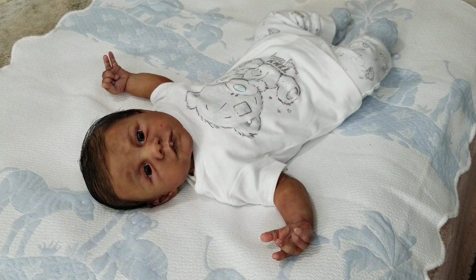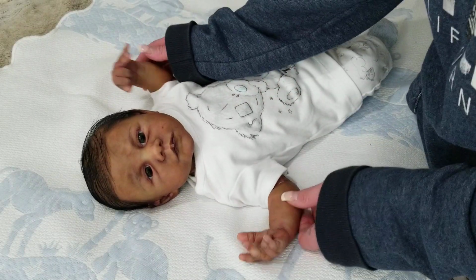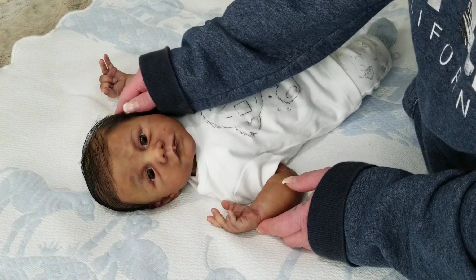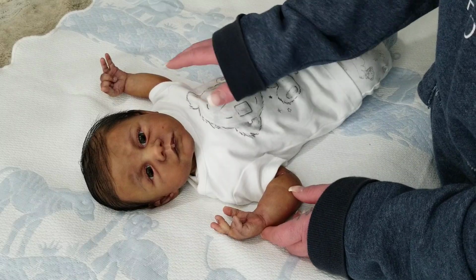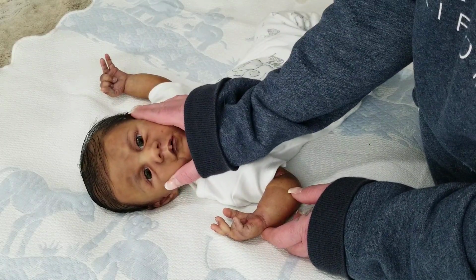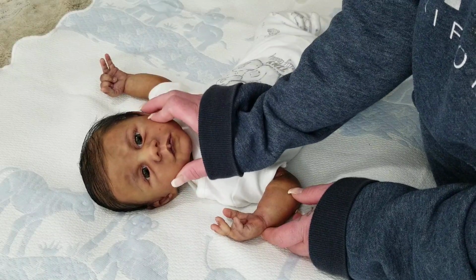So you're looking at Oscar today. Say hi. Oscar is my full-bodied silicone baby boy. He is the Dwayne Awake #2 by Claire Taylor Dolls. Squishy. Are we squishy?